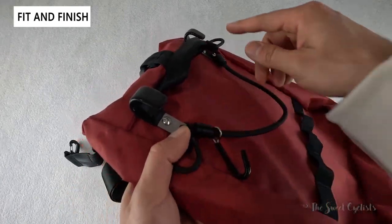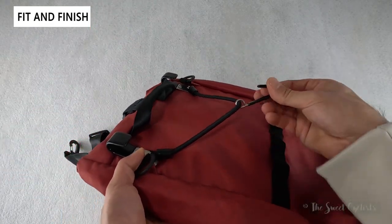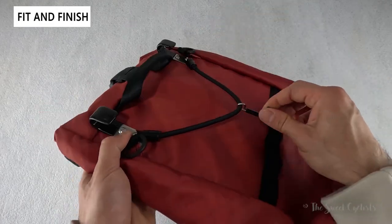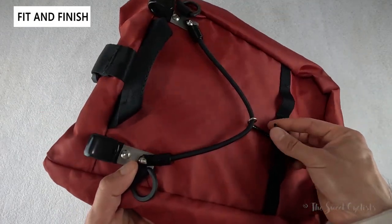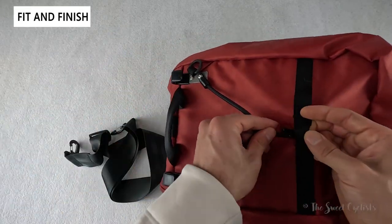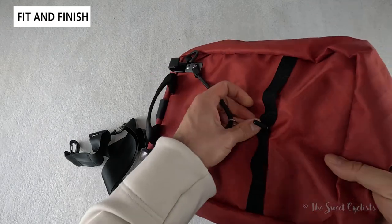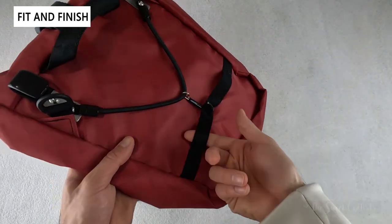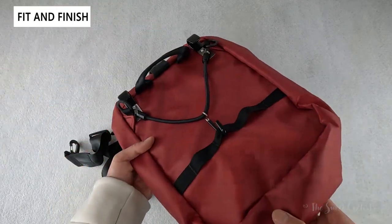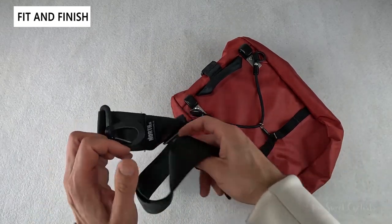You can see the 2 hooks are on top, and then you have the bungee cord here. So you can actually wrap this around your bike rack. This will hold in place on top, and then the bungee cord will prevent it from flopping around. They do have an adventure variation of this that swaps these out for Velcro, which is a little bit more secure if you're doing a lot of gravel riding. You can see there's also additional hooks here, so you can attach other items or wrap this around in whatever fashion you need.